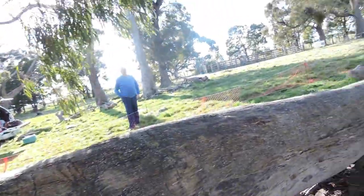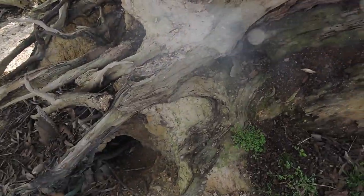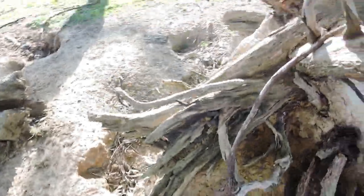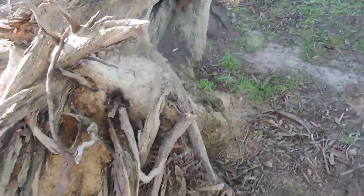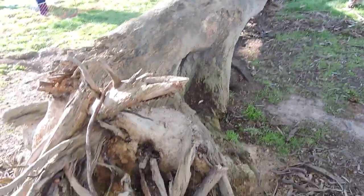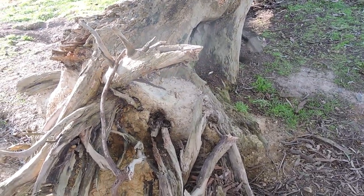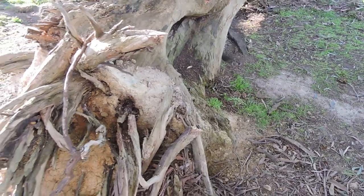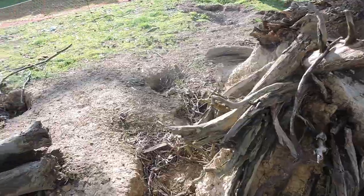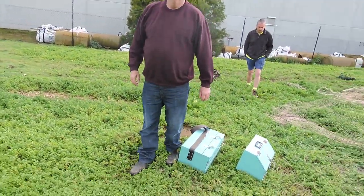Come here. Come here. Here, get up. Yeah, it comes up to there. We're going to have trouble today because of the north wind. Dolly, come here. There you go.